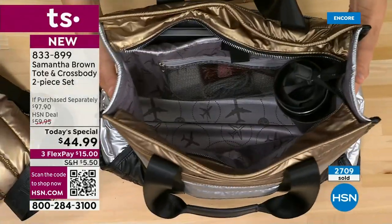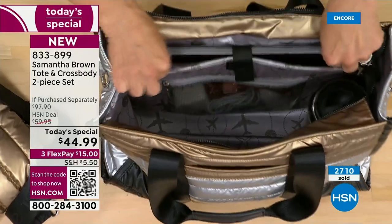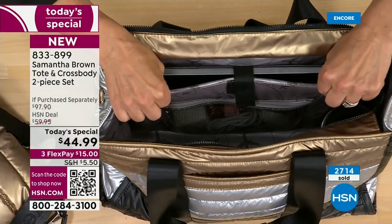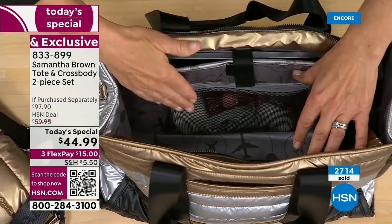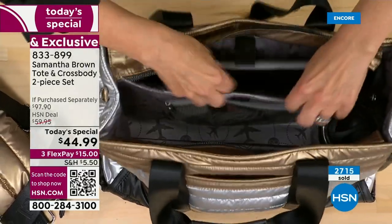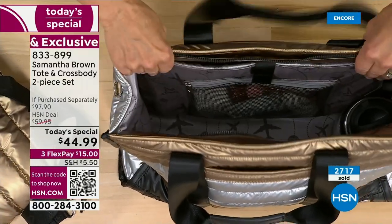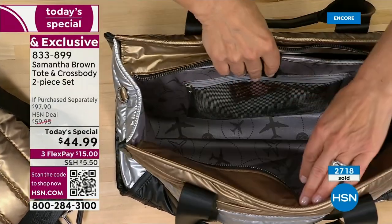So here is the inside of the bag, and each one of these bags comes with a padded laptop sleeve that is built into the bag. This fits every device with a screen up to a 15-inch laptop, which is what I have in here. This is my personal laptop, and a little latch to keep those devices safe and in their place.